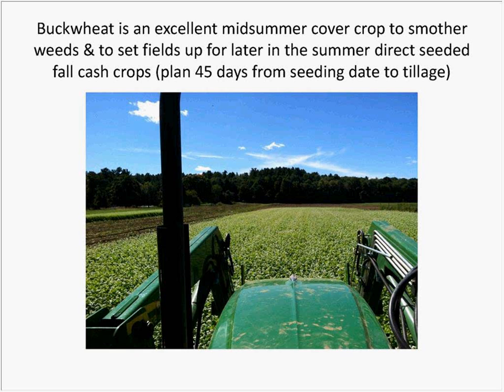Buckwheat is a great weed suppressant. It's a great setup crop for, say, seeded crops, midsummer to late summer, such as carrots. And it only takes about 40, 45 days, so it's a short window in the middle of a longer growing season. Great for pulling up seeds.